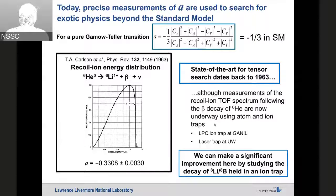There's a lot of interest in improving upon that with modern techniques and technology. And there are some experiments ongoing to do a more detailed look at the decay of helium-6. What I want to talk to you about is that we want to get at the same physics using our device and studying what we believe to be our better suited isotopes for this kind of work, the lithium-8 decay or the boron-8 decay. And we now have access to these because we can hold them in ion traps.